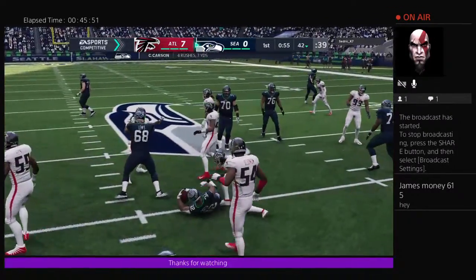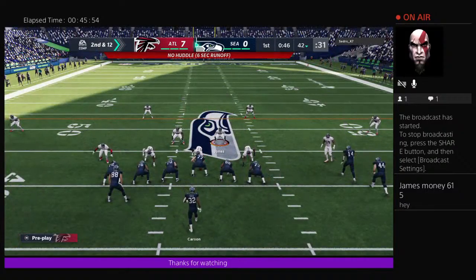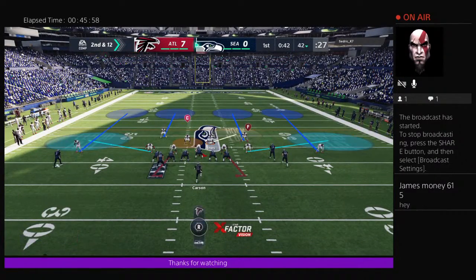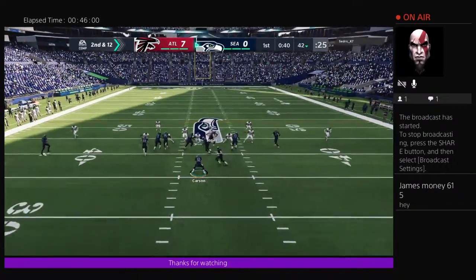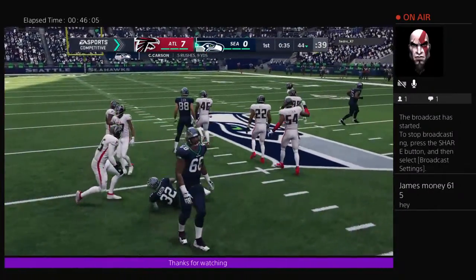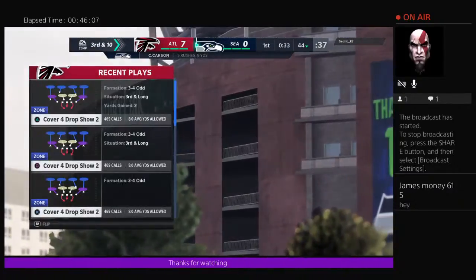And this one's going to go the wrong way. Losing yardage back at the 42. 2 yards the loss, 2nd and 12. And very little daylight there. He'll get a couple up to the 44.